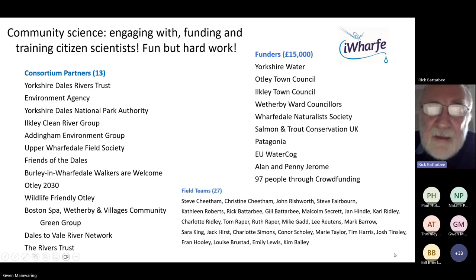In retrospect, now I think you really need to be working with either the Environment Agency, Rivers Trusts, or research groups who have funding in place rather than having to do it completely bottom up with the local community.